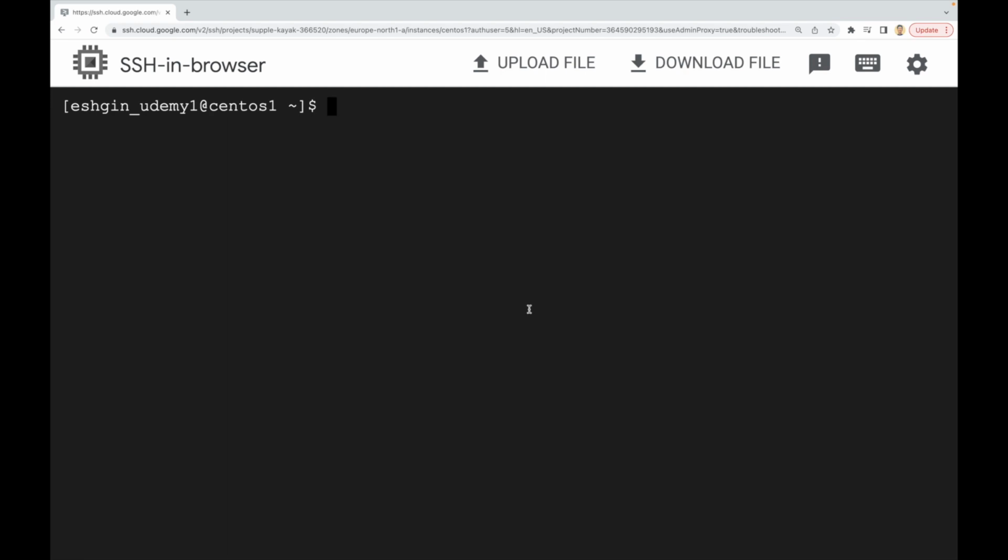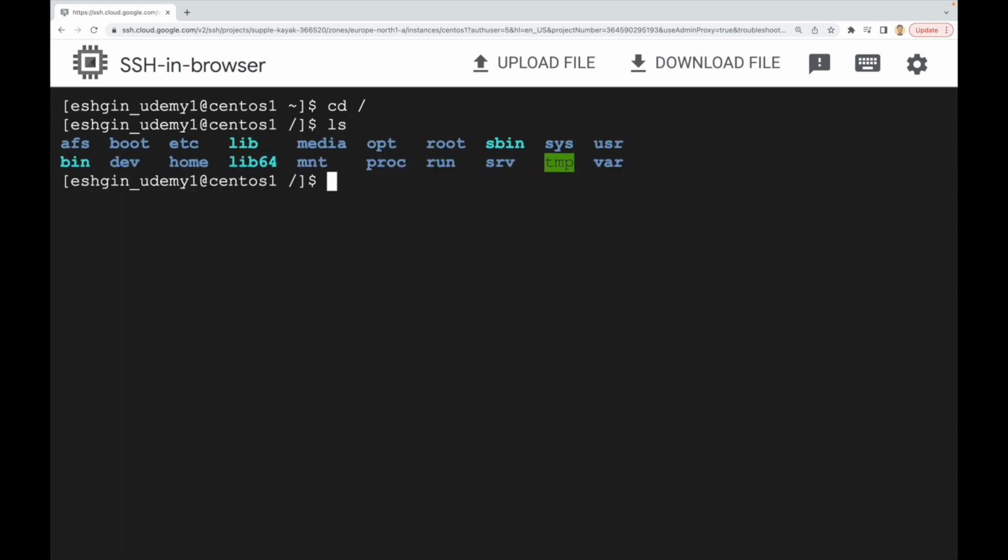So let's start. Let's change directory to the root directory. So I'm gonna use cd and then /. The root directory is defined with /, and then press enter. Use ls to list all the directories under root, and you see that we have many directories under this root directory. There is also a better command to show the directory tree. It's called tree, and we have to use that command. So let's use tree, press enter.